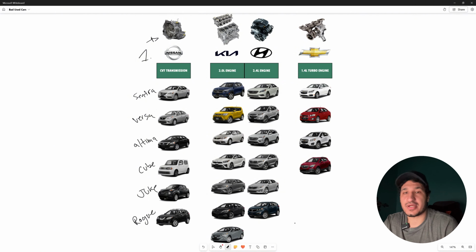Even so, they recommend to change it, like I said before, at 30 to 40,000 kilometers with the filter and the transmission fluid, just to keep it up to date. But even at that, there's a high chance that it fails just because of how they're designed. The symptoms are going to be high revs, about 3,000 to 4,000 RPM, and your car is not really going anywhere, or jerking when you're trying to shift as well. When these work, they're really smooth transmissions, but as soon as they have problems, it's over.